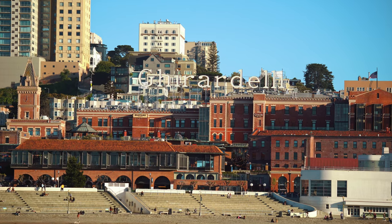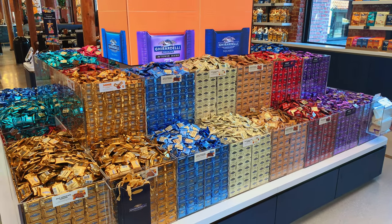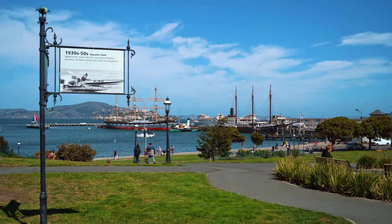Another one of the reasons I like Maritime Historical Park is because it's so close to Ghirardelli Square. This square is home to delicious restaurants, fountains, beautiful views, and the famous Ghirardelli chocolate. It's so close to the park, it's hard to pass up.